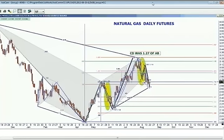It has a double bottom. It has an AB equals CD pattern on the daily. It has a butterfly on the daily. It has a 3 drive to a bottom pattern on the daily and a 3 drive to a bottom pattern on the longer term chart. So all of those are telling us, in fact, it's not just telling us, it's yelling and screaming at us that something is getting ready to happen to the VIX index.